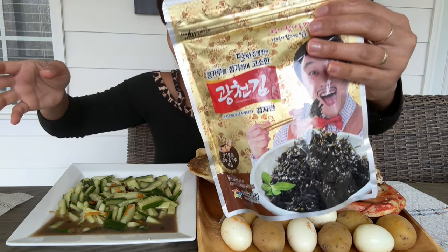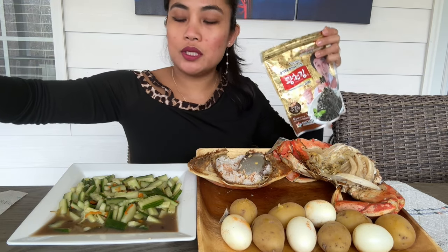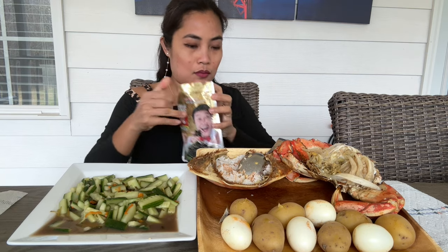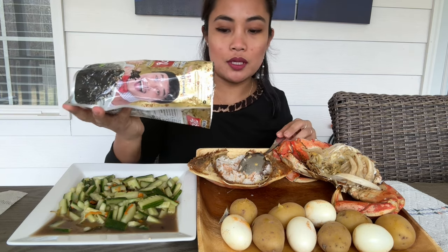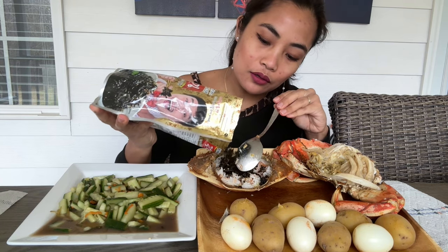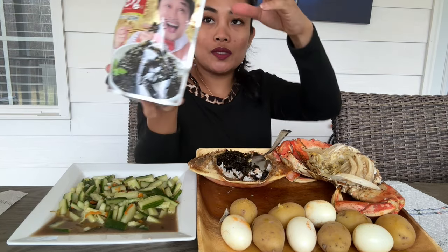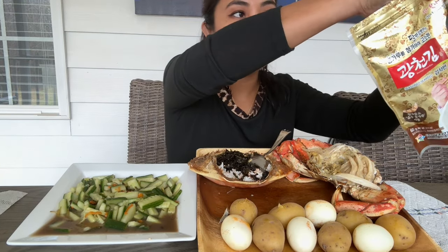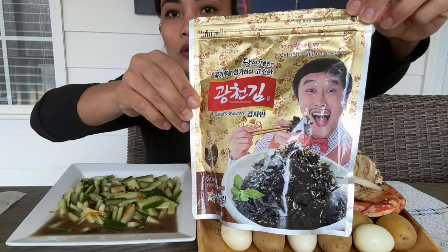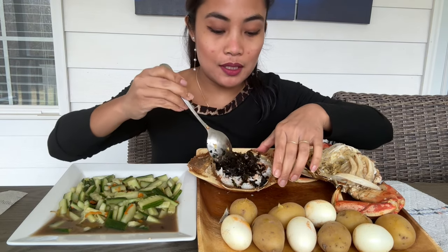And I have this seaweed. So this is seasoned seaweed. It's pre-seasoned already. And I like to pour some in here. So these actually have, oh my God, roasted sesame seeds in it already. It looks like this. I got it in a Korean grocery store back in California when we went back to visit.